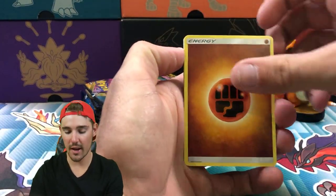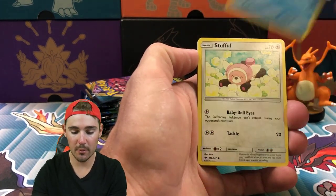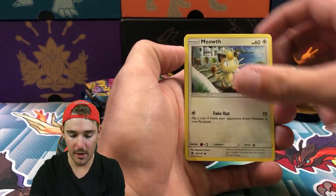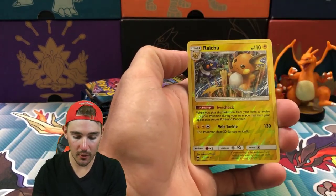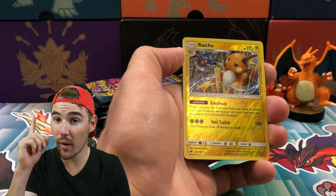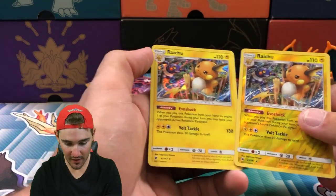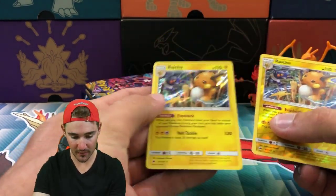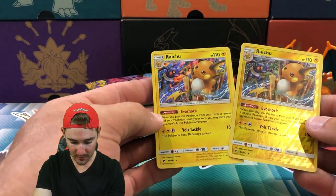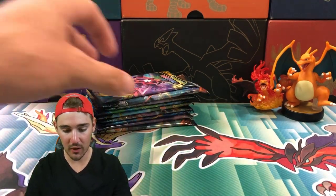So we have a fighting energy, a Solrock, a Plumarina, Simipour, a Stuffle, Meowth, a Crabrawler, a Charmander, Sneasel, a Raichu reverse holo rare, and oh, a Raichu holo. Okay, so just straight Raichus right there, straight gold. Look at him, that's so cool. So we did get something in the first pack. We got two Raichus, that's pretty cool. Put those ones off to the side.